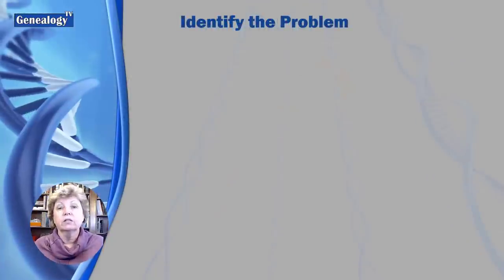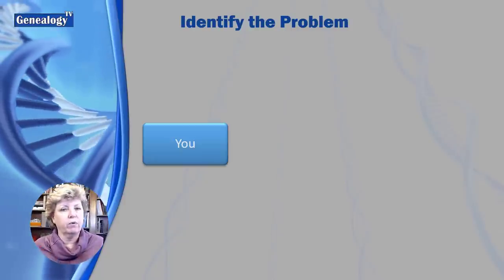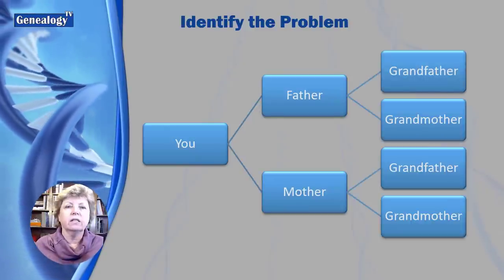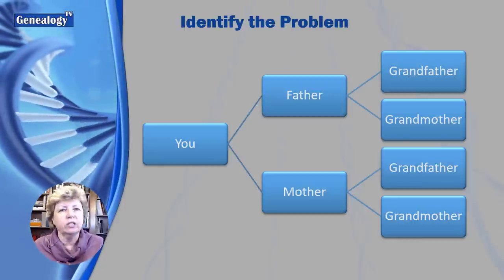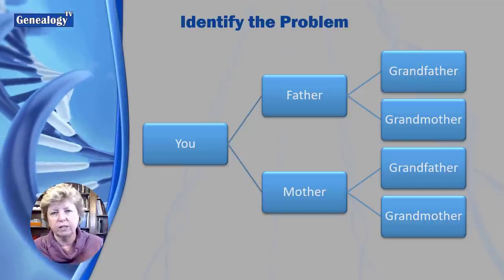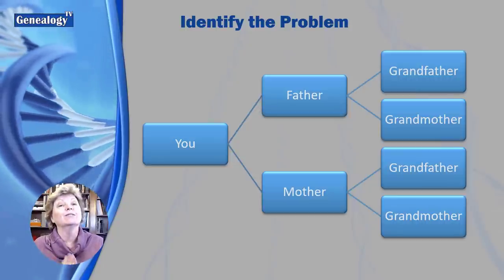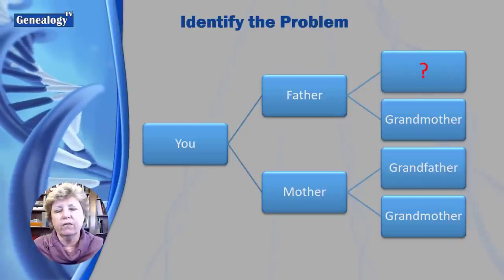All right. So before we really jump into it, one of the things we want to do is identify the problem. When we're looking at your family tree and trying to figure out exactly what's going on, maybe we've got a problem, we're trying to use DNA for a reason. Now, a lot of people take a DNA test just for the fun of it. They want to see what the ethnicity results are. But DNA can be extremely helpful in solving problems, okay? So the first thing we need to do is identify what that problem is.